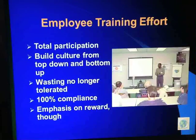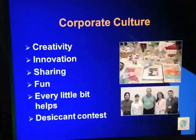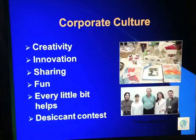Employees getting involved with this is a key way of getting to reduce and reuse. These next couple of slides are from RICO, where they require total participation of everyone, building a culture that comes down from the CEO, but everyone's responsibility in the company includes getting to zero waste. They don't tolerate it. It's in the job descriptions. People have a choice to either help or not. But they also have a reward system and are working to promote things everywhere. And they have suggestion awards where people get cash for ideas on how to do things better.